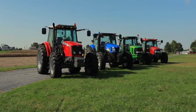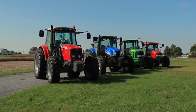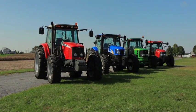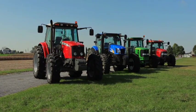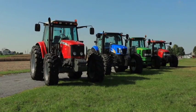All of these tractors used for this comparison are within close proximity of each other in terms of horsepower. Therefore, each tractor model of equal horsepower will essentially pull the same load and do the same amount of comparable work. The real differences between each model are represented by how they drive, how they shift, and how they perform while accomplishing certain work applications.